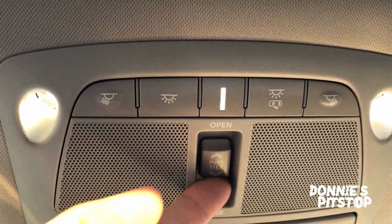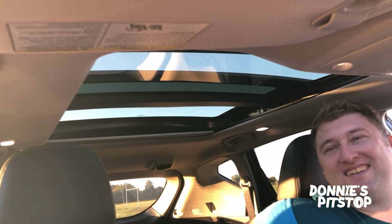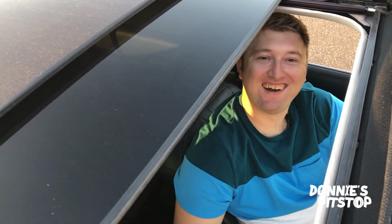No matter what time of year, it's always nice to have the dual panoramic sunroof open. The sunroof opens with this button right here. Hey there. Sometimes you gotta close her up.